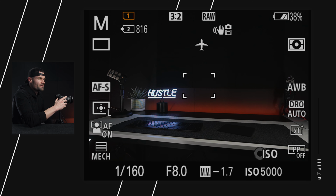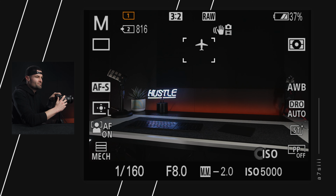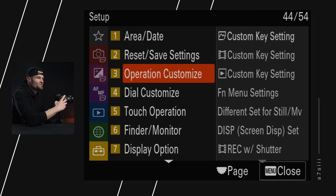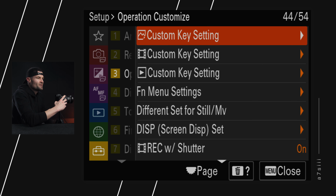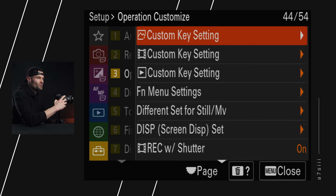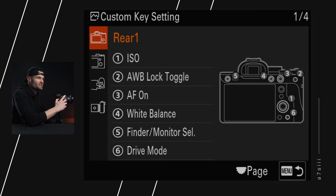And it's right there. Custom buttons and my function menu. So to find that, it's under the briefcase, under Operation Customize. You have your custom key settings. Little icon there stands for photo mode. This is video mode. You can do it for playback too, though I don't mess with that. So we're gonna talk through the photo ones and we'll come back to function menu settings in just a second.